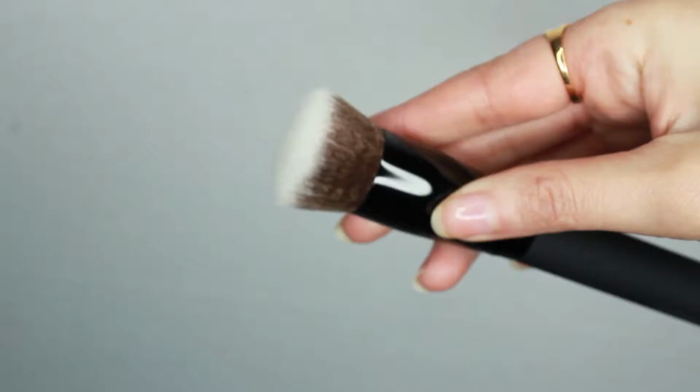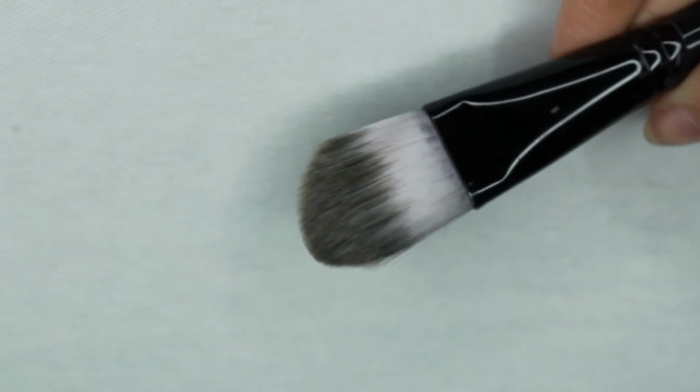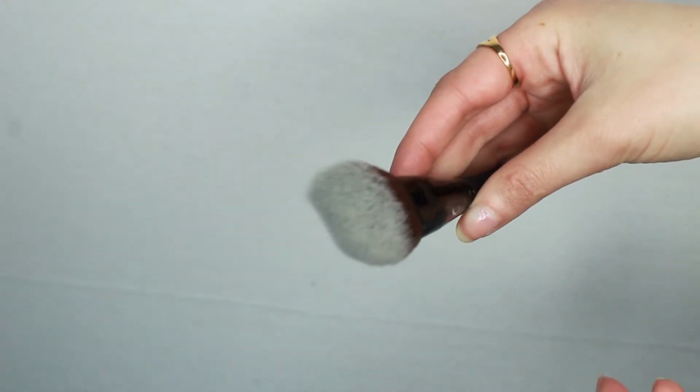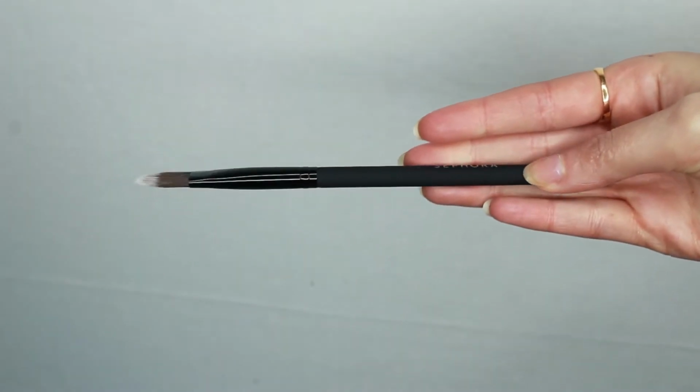So this set has 10 brushes, 6 for face and 4 for the eyes. Let's start with a complexion brush that is perfect for applying foundation, which is unlike the first set that had a foundation brush that I still use to this day. The second brush is a powder brush that I don't use that much because I have dry skin. Thirdly, it has an angled blush brush, a contour brush, a highlighter brush, and a concealer brush.